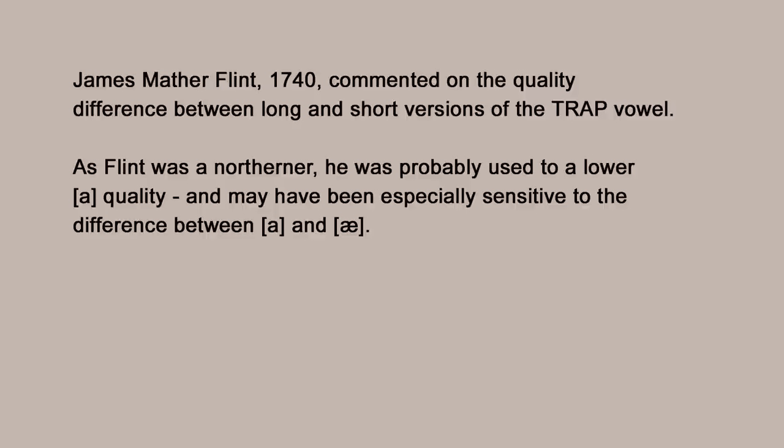And I can attest to that sensitivity myself, because even as a child with no knowledge about phonetics, I remember specifically thinking that Americans sounded like they were saying the trap vowel more like eh, which was my rudimentary way of realising that they had a more raised trap vowel than I did. So people with no modern linguistics education can be sensitive to this kind of thing.